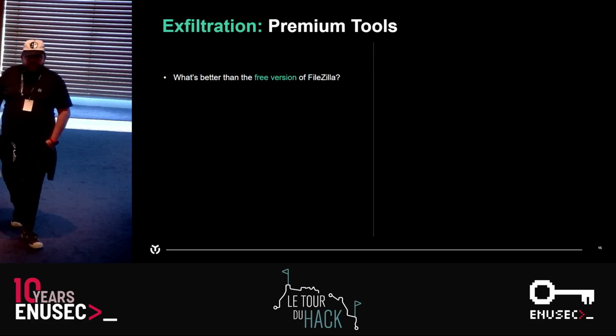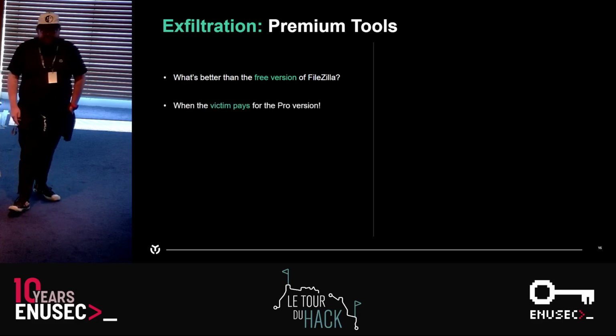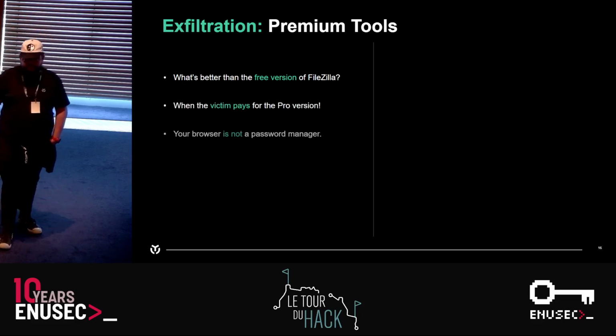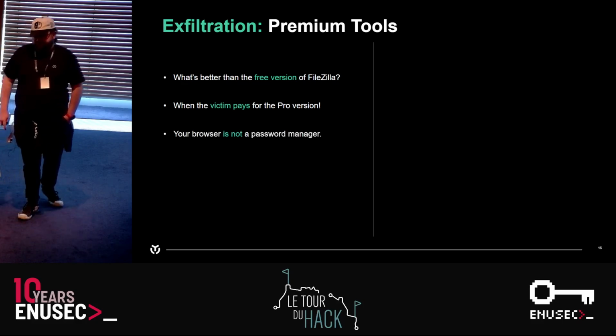Premium tools, what is better than the free version of FileZilla? Trick question, it is the pro version of FileZilla, and it is even better when the victim pays for it themselves. Your browser is not a password manager, right?